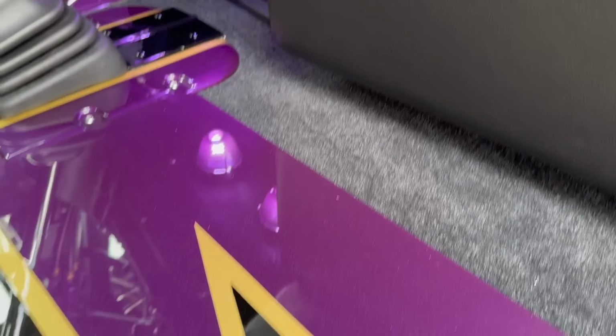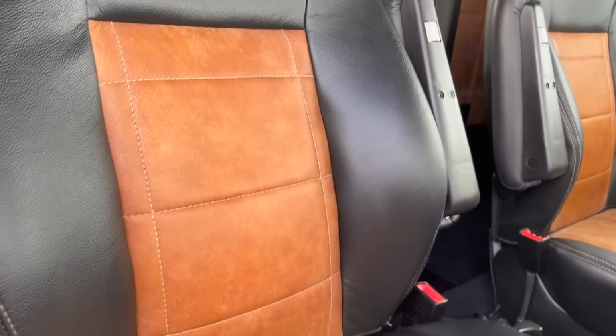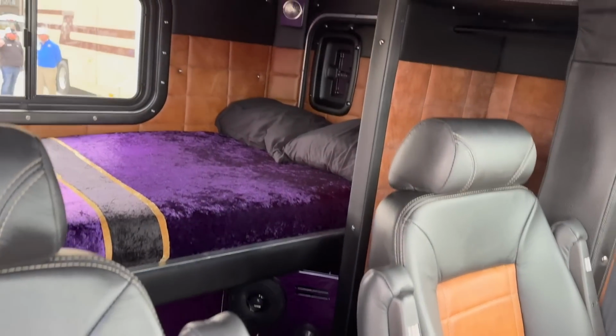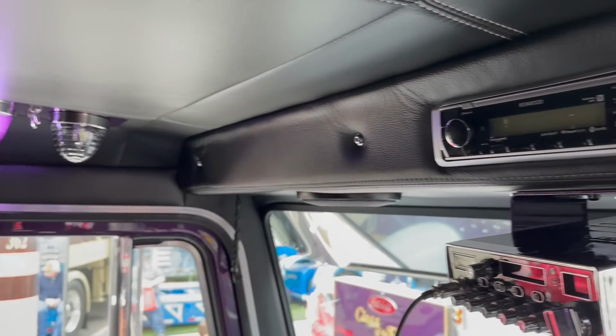We got the truck home, it had a black frame, and we took it and stripped everything off. One thing I don't care for with a Peterbilt is their frame paint. We always sandblast and restart over, prime, base coat, and clear coat the frame, and that was the first building block.